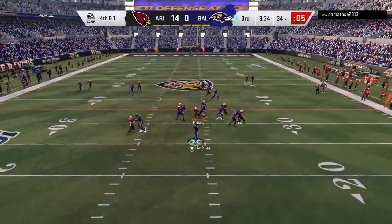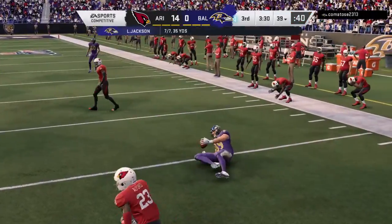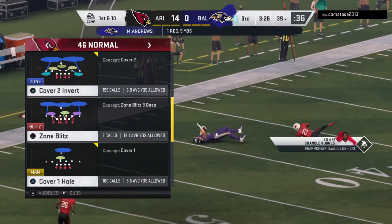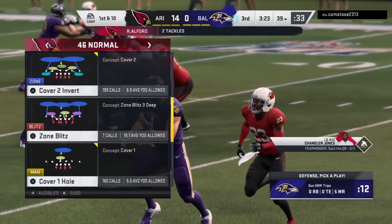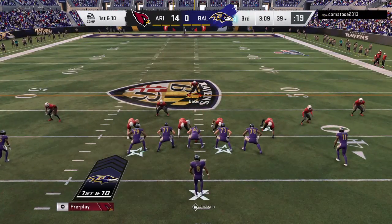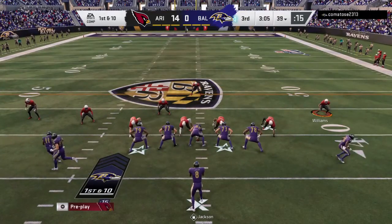Here we go on 4th down with Jackson. That's caught by the former Sooner, Mark Andrews. And he's got the first before he's brought down at the 39-yard line. A big roll of the dice on 4th and 1, but it pays off. They convert. 1st and 10 at the 39-yard line. Jackson and the offense come up 1st and 10, and he's completed all 7 of his passes thus far.